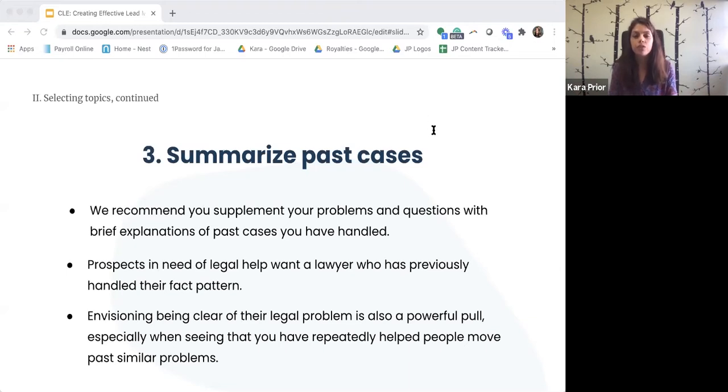You can also supplement your written lead magnets with these past client summaries. Format-wise, these summaries of past cases can be delivered by either text or video, of course, but the best approach is a transcribed video that's readily accessible to both readers and watchers. So you're appealing to both sets, folks who prefer to watch, folks who prefer to read.